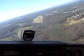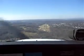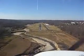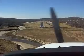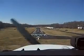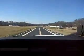By the time we got back to the Potomac Airfield, there was enough of a tailwind that we went to the opposite end of the runway and landed toward the southeast. Chris gave us a jumbo touchdown.